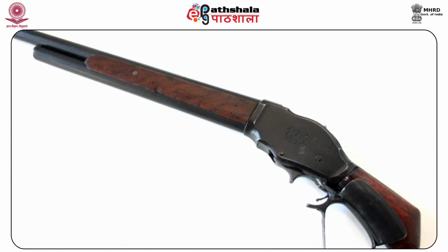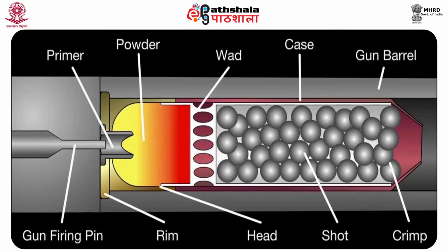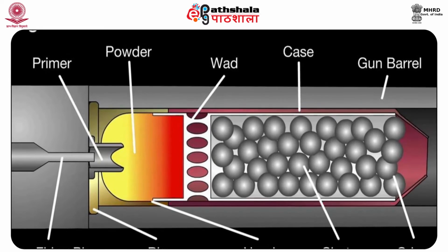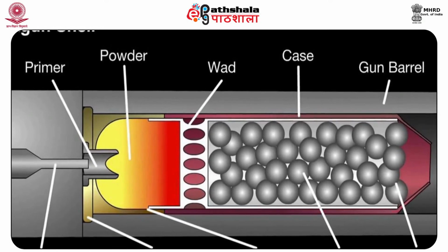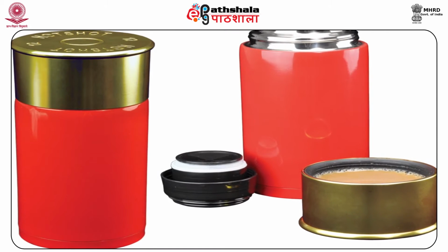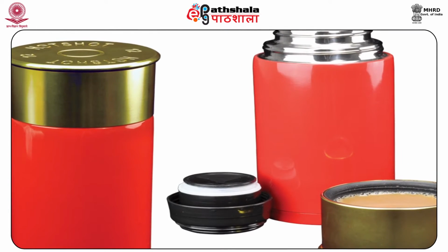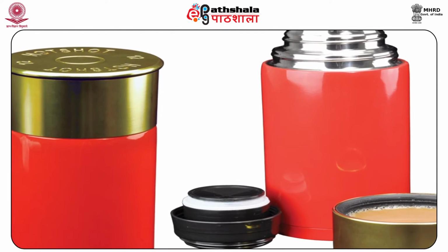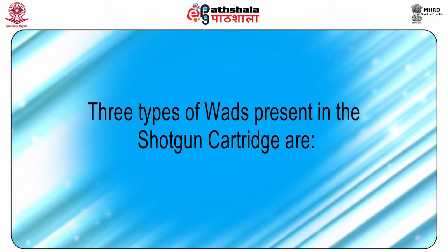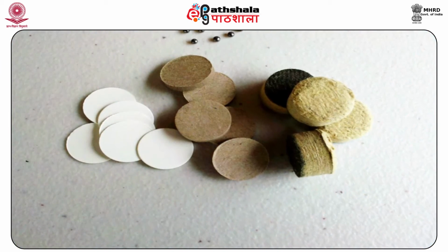features are important ballistically. Shotgun cartridge. The cartridge of a shotgun is unique and not the same as a normal rifle cartridge. Here is a diagram showing a shotgun cartridge. Unlike a rifle cartridge, which is a pointed one, a shotgun cartridge is a barrel-shaped structure having compartments for containing pellets and propellants separately. Three types of wad are present in a shotgun cartridge, which are: number 1, overshot wad.